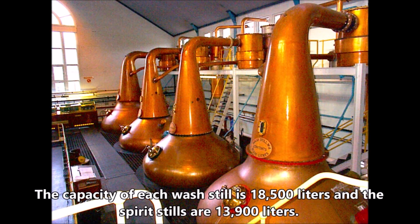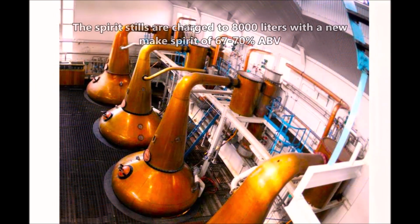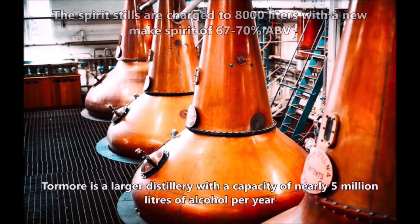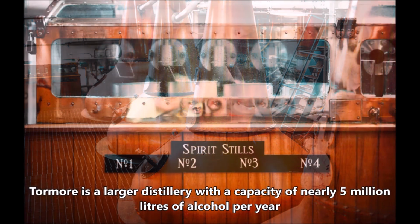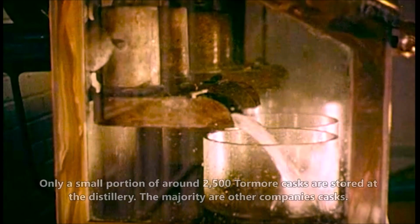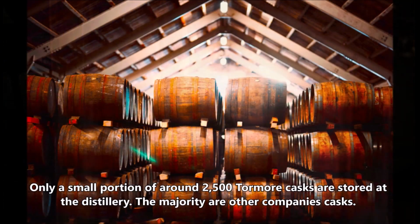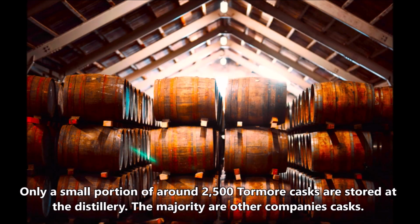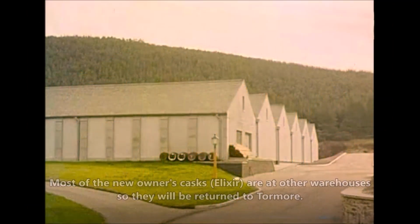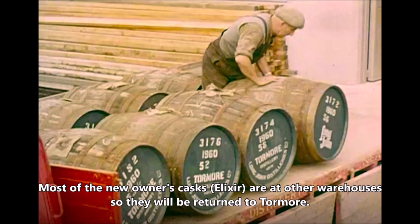To make up for the short swan necks and lyne arms, each still has an added copper-plated purifier, which helps to produce a light and fruity spirit. In the past, the majority of the Tormore whisky was used for blends, so the majority of the casks were sent to the Pernod Ricard warehouses. This will change with the casks now being stored in the Tormore warehouses. Also, they will be adding a filling station, which had been removed.